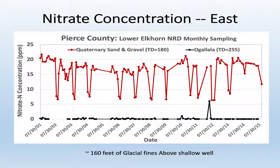This is the plot of the nitrate concentrations out of the 2 wells. The red is the shallow well, and the black is the Ogallala. Again, the Ogallala is very low. When I saw these results early on in the 2000s, I was surprised. I never expected to see this elevated nitrate level beneath that much clay. And I'll show you, the next picture will tell me why.